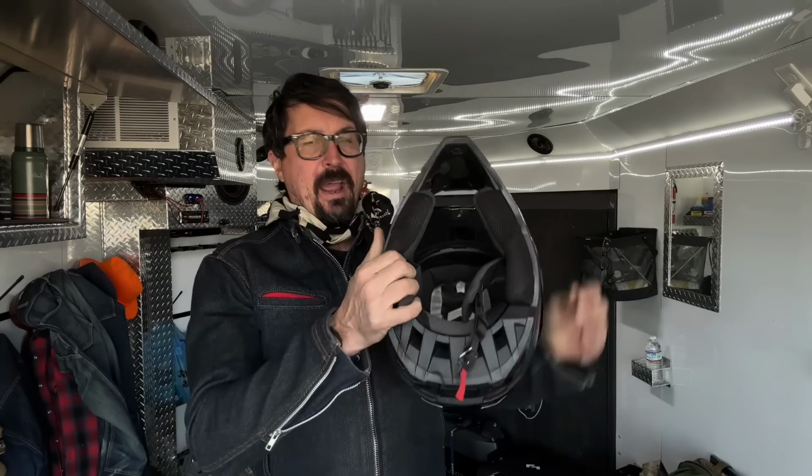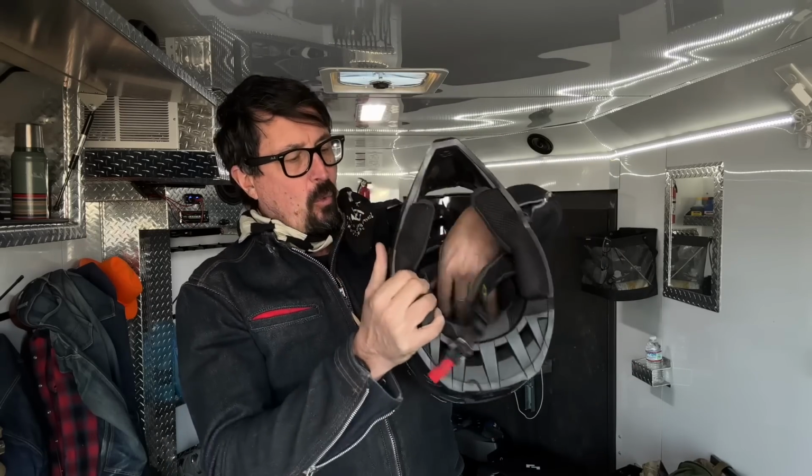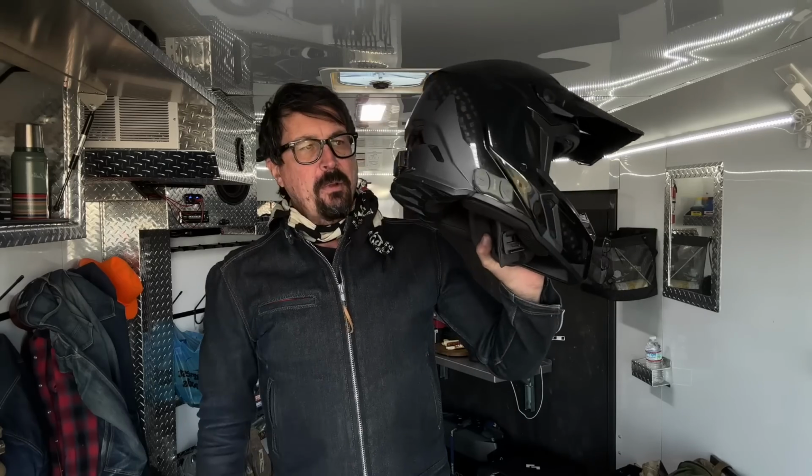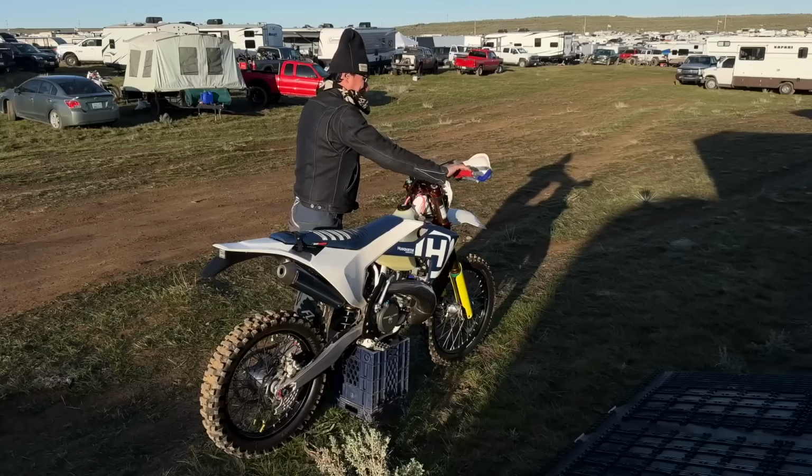There's even a hat that fits inside, a little warm, like what do you call that stuff? The windstopper material, which I'll leave in because it's pretty cold, so my head doesn't get cold. This is gonna be a high-speed race. Desert races are usually a lot faster, so I'll leave that in. And I've got my music on there through my Sena. Got that all charged up.